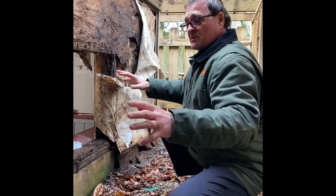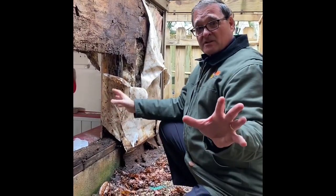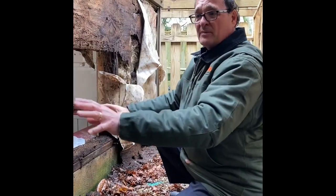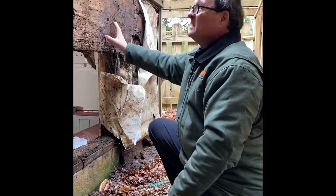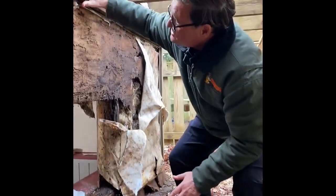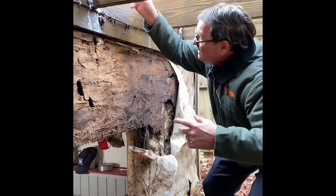So we're going to fix this. We're going to get rid of the window totally. Customer doesn't want the window. We're going to reframe this whole thing with all new lumber, put new plywood on, and then flash it properly. We're probably going to have to take this ledger board off to get the flashing behind. Come on over here, we'll take a look to see what's up top.